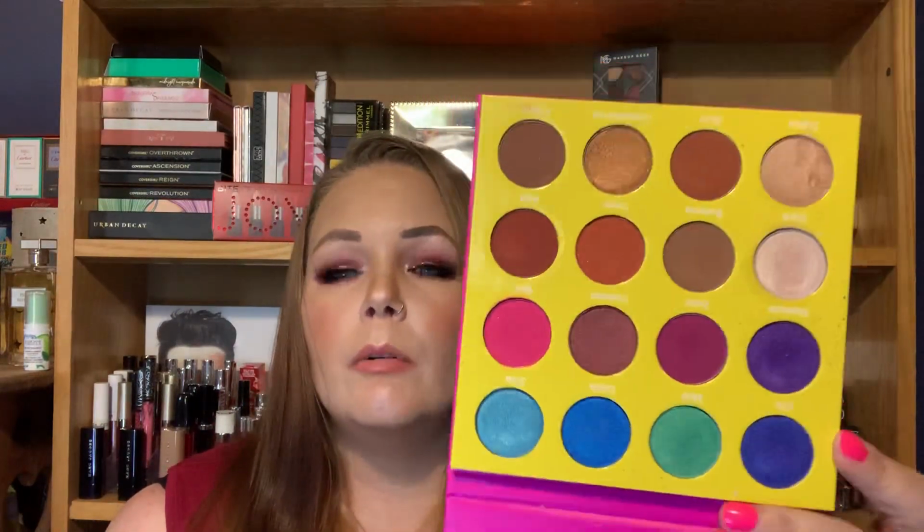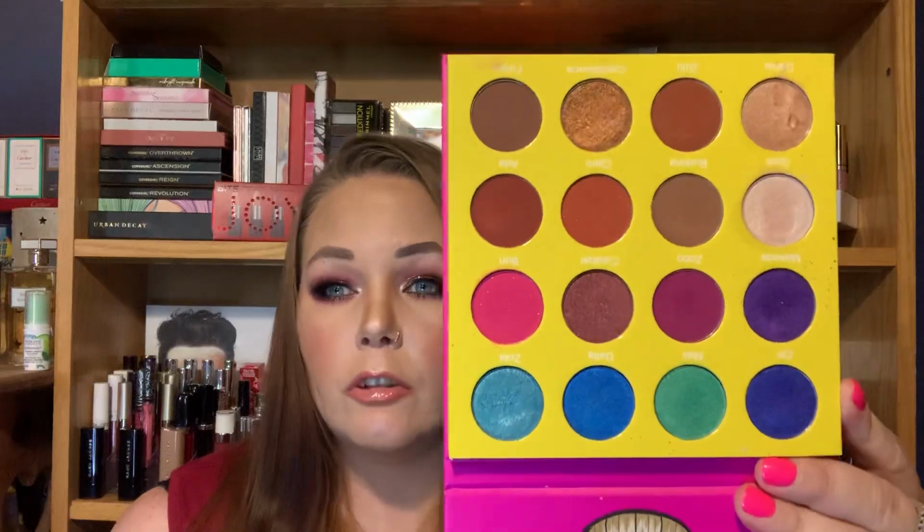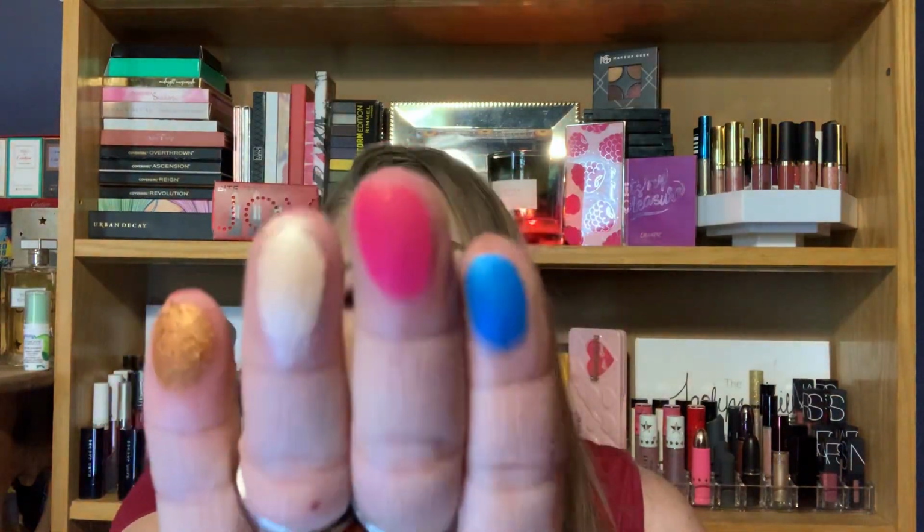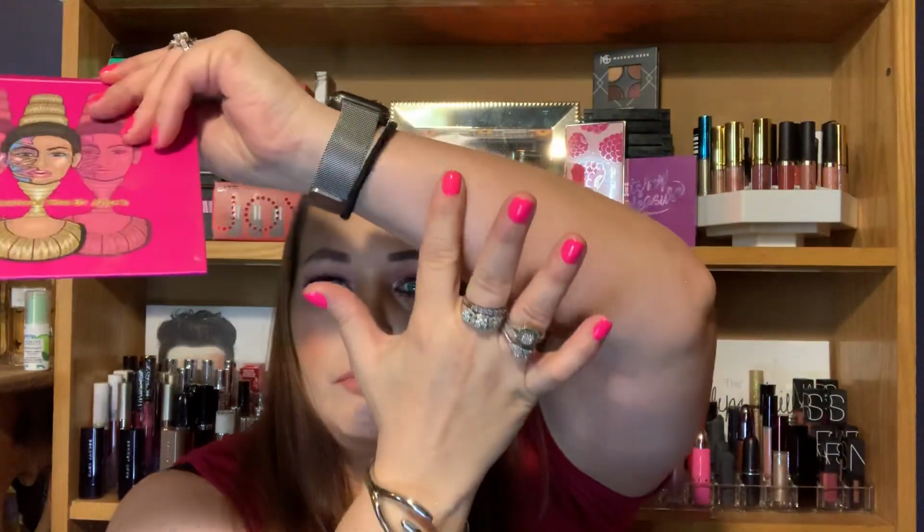And I think it was $20 for this, and it's huge. I mean, it's the size of my face. It's huge. I don't think I'll hit pan on any of these. And they're so soft and buttery. They're just gorgeous, gorgeous, gorgeous shadows. If you have not tried Juvia's Place yet, I suggest you hop on the train and go grab one. I would grab a Juvia's Place palette for sure.